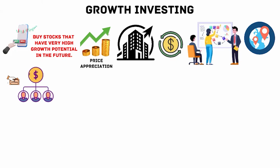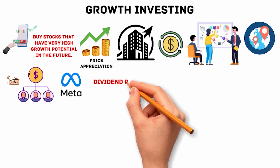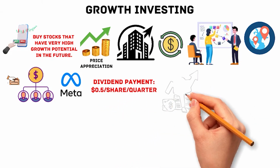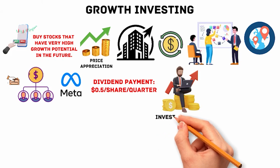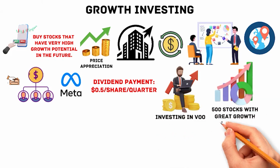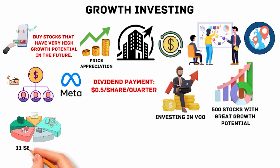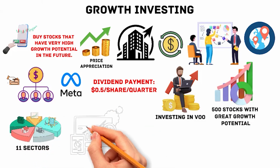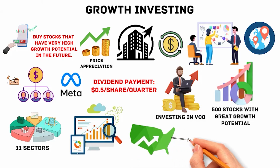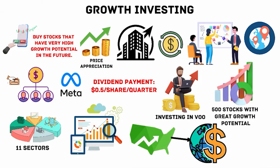In fact, Meta has recently started paying 50 cents per share per quarter in dividend. As investors, we benefit from earning high growth by investing in VOO because it holds 500 stocks that have great potential to grow. Investing in 11 sectors that give us exposure to the broader market, including the entire U.S. economy, which closely link to the global landscape.